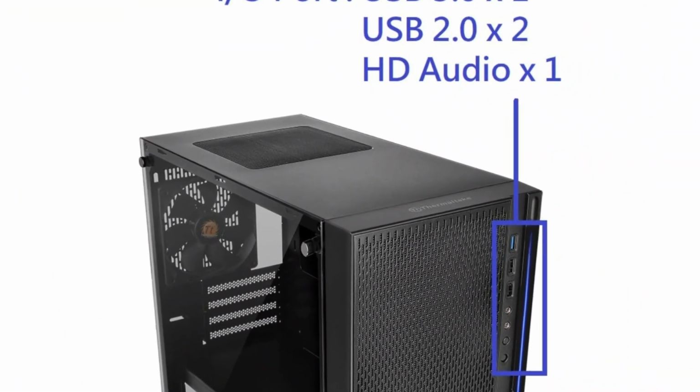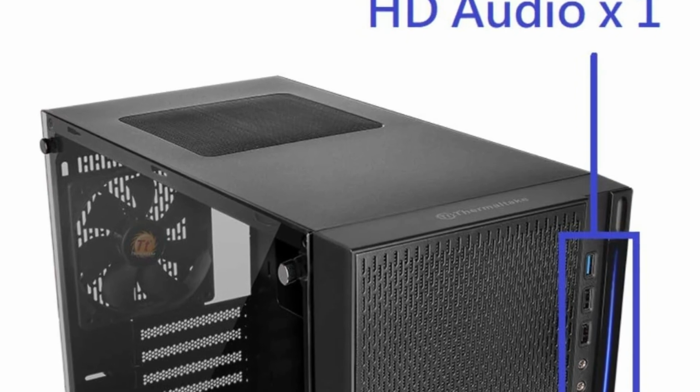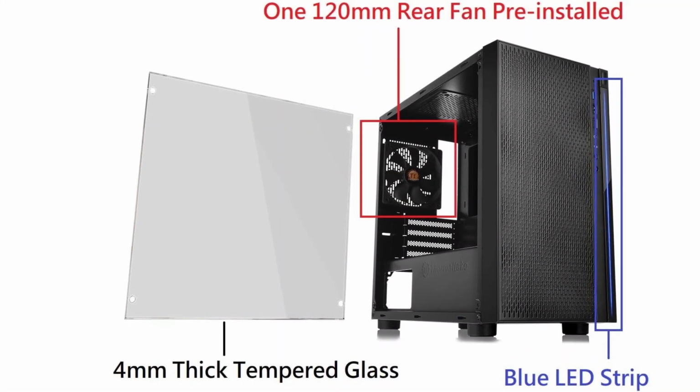Finally, toward the right edge of the front panel, there is a blue LED light strip, though users can only turn it off and on and are unable to change colors. Even so, it adds some flair to make a budget case seem a bit more premium.